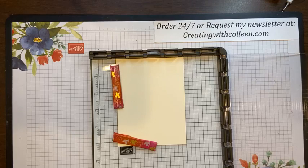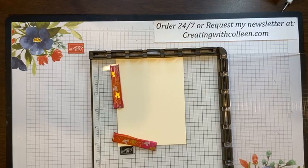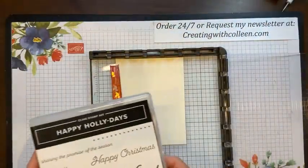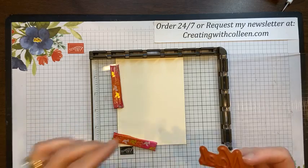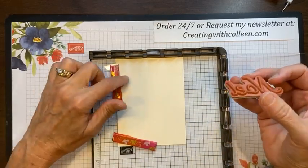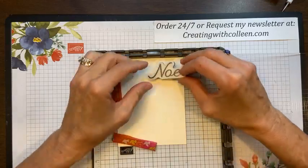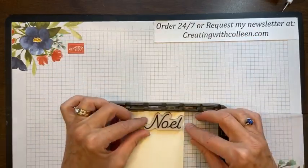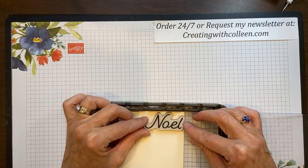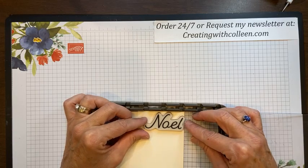But the way I position this is I take my stamp set, and then y'all should see the table all around me. I was like, oh my goodness, where's my stamp set? Thank God it's right here. But I'm going to take the stamp set, and I'm going to take the stamp Noel, and I'm going to put it up towards the top. Let me pull this down because I do better when I can actually really see where I'm at.